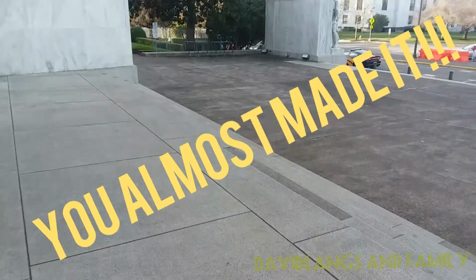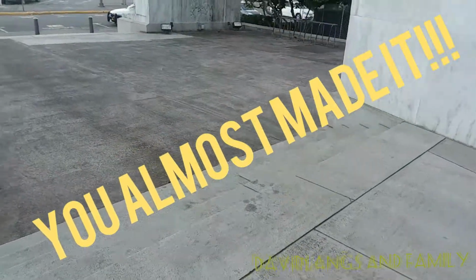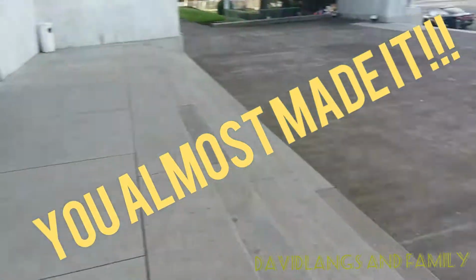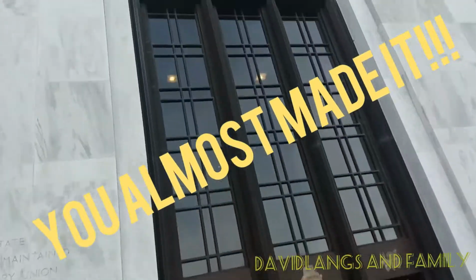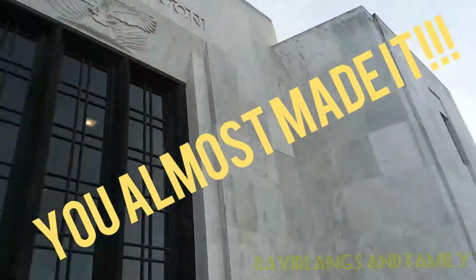So apparently their protest permit ended. They did have a permit. This looks to be the only thing left of what was out here. And that concludes the State of Oregon Capitol building.